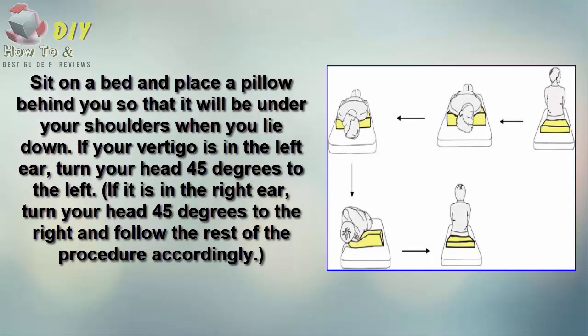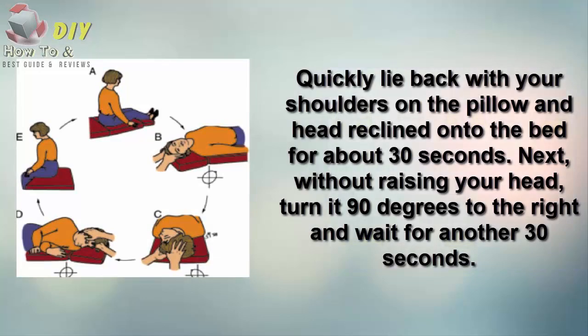Sit on a bed and place a pillow behind you so that it will be under your shoulder when you lie down. If your vertigo is in the left ear, turn your head 45 degrees to the left. If it is in the right ear, turn your head 45 degrees to the right and follow the rest of the procedure accordingly. And quickly lie back with your shoulder on the pillow and the head reclined onto the bed for about the next 30 seconds.